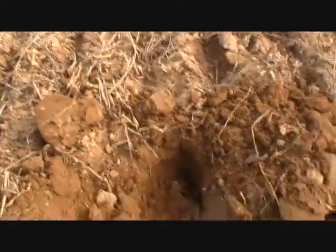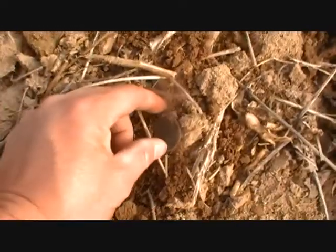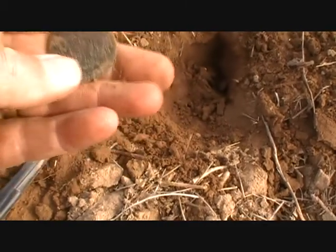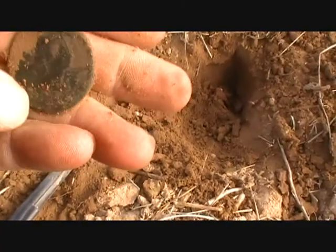And then got a good 1443. And I just dug it right here. You can see it. I just pulled it right out of that clump right there. And looks like a copper. This is the third one from this field. Oh gosh.